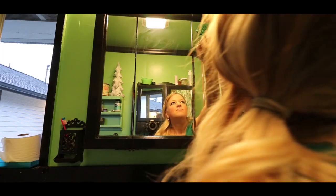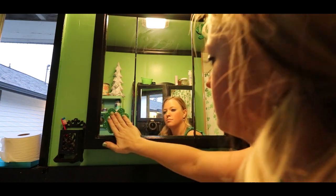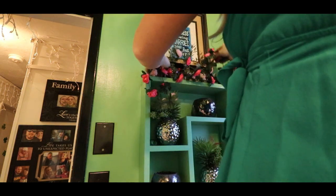And then these are some more of those dollar store foam shamrocks that I got. I'm just adding a little piece of tape to the back and sticking them to the mirror to make it a little more seasonal.